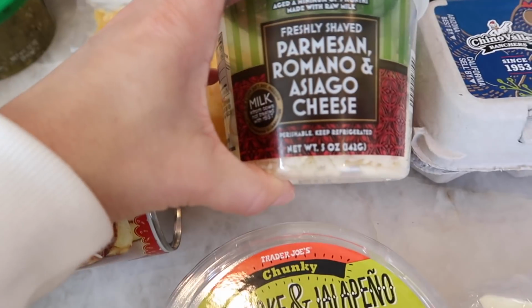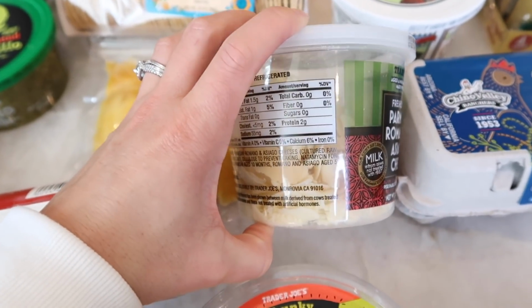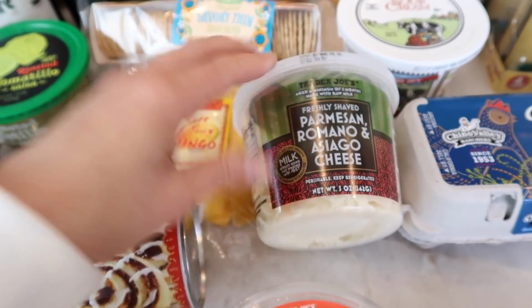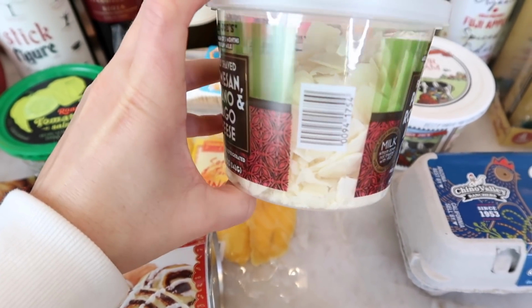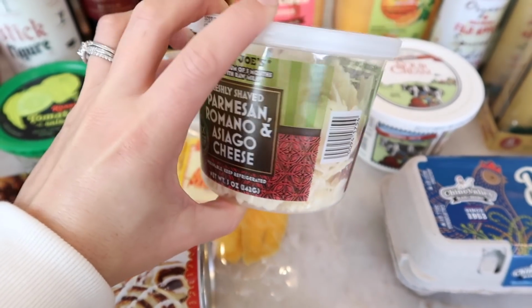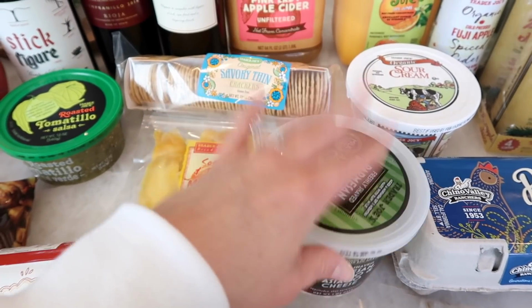I also grabbed some Parmesan, Romano, and Asiago cheese. I was planning on putting this on the Brussels sprouts once I've prepared them, sprinkling this on and tossing them in a pan to coat evenly. This is such a good mix. These are kind of thick and chunky. I'll probably have to break them up a bit, but I like big shreds of cheese on my Brussels sprouts. I think it tastes delicious, so that's why I grabbed that.